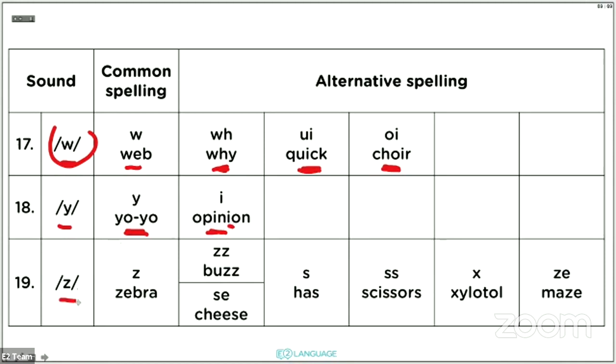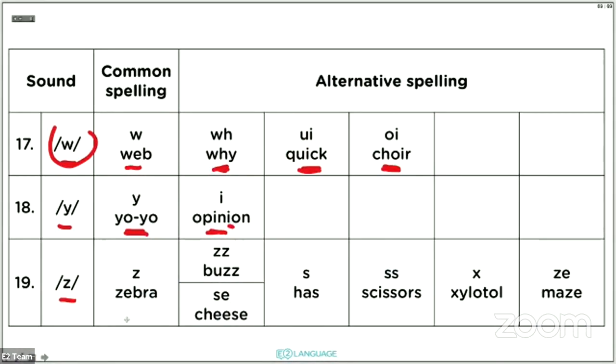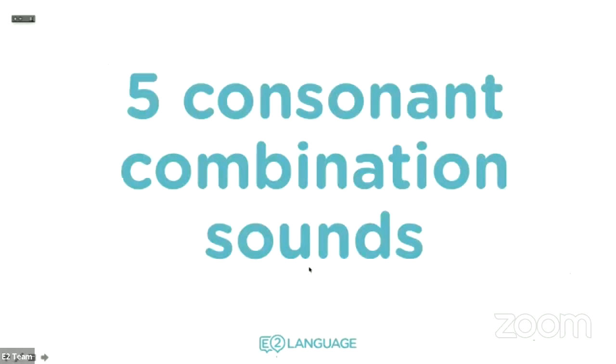Last consonant sound, z. It's not s. It's z. Such as zebra, buzz, cheese, has, scissors, xylitol, maze. Cool, nice.